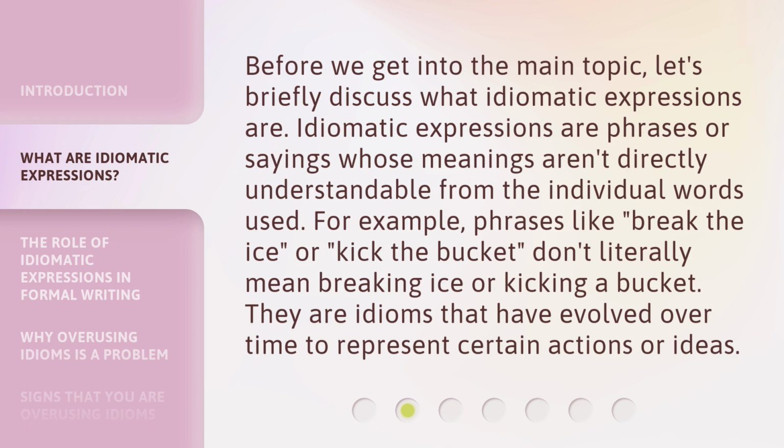Before we get into the main topic, let's briefly discuss what idiomatic expressions are. Idiomatic expressions are phrases or sayings whose meanings aren't directly understandable from the individual words used. For example, phrases like break the ice or kick the bucket don't literally mean breaking ice or kicking a bucket. They are idioms that have evolved over time to represent certain actions or ideas.